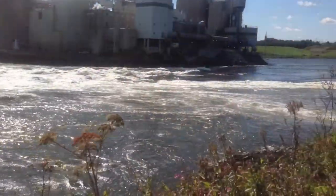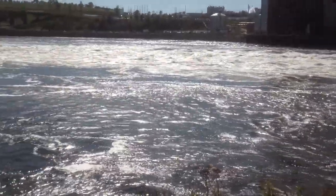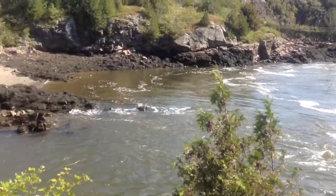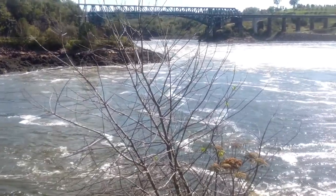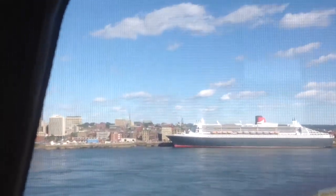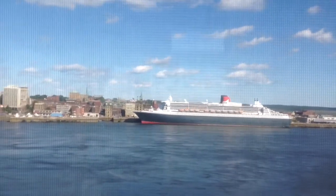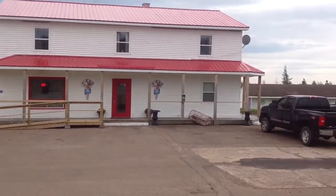I don't want to run this in the ground, but another view of this Reversing Falls place. 28-foot tides. Yikes. Queen Mary 2 just came over from England. She's been to New York, Boston, heading back to England shortly. We ran into some of the cruisers at Reversing Falls in St. John, New Brunswick. Saturday afternoon, September 20th.